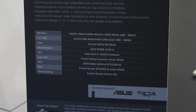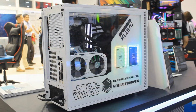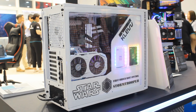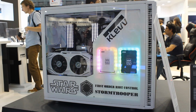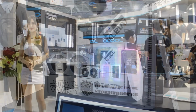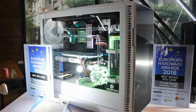The next one was the Stormtrooper build at the Clev booth, which was a seriously eye-catching rig. Another X299 base system with the questionable choice of an i5-7640X CPU, the good old Kaby Lake X, which I personally am not much of a fan of. It was built in the white Define R6 and looks absolutely awesome. Everybody was taking pictures of this. The white and black Asus GTX 1060 was vertically mounted, and it complemented the system really well. I really like the theme of it, and it's definitely one of the best systems I've seen at Computex so far.